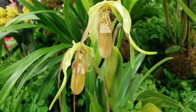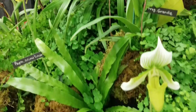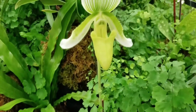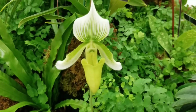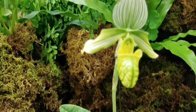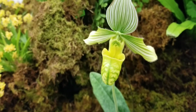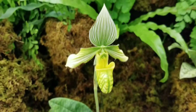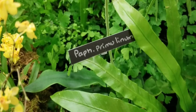This guy is called Frag Grande. Then there's a path, Curtisii album. Oh my god, look at the perfection of the colors. And there's Venustum alba. So it doesn't have a deep purple bottom lip. It's more of a yellow alba, which stands for the white.